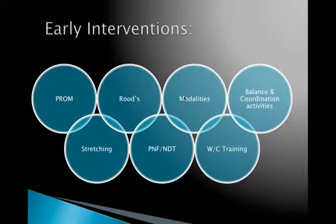Okay, so there are many interventions that may be done with this patient, and many depend on his presentation in the upcoming weeks. Passive range of motion may be good for the unaffected extremity, and with time can progress to active assisted range of motion and active range of motion. Rood's techniques may also be used to try and facilitate muscle contractions.